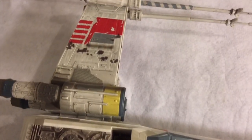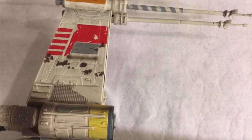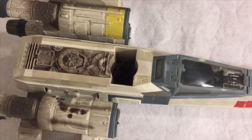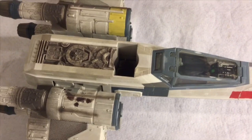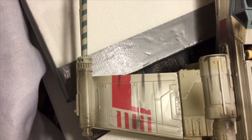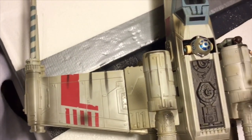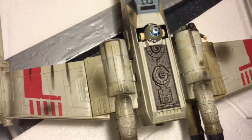You can see the battle damage is a bit different. It looks more like paint splotches as opposed to specific blaster damage. As opposed to here, you get the streaking blaster damage as if it was shot in flight and streaked across. So some different paint apps there.